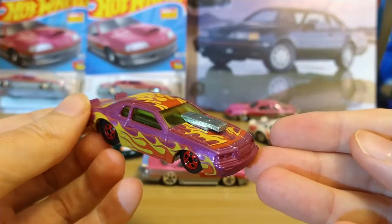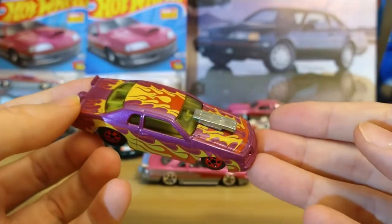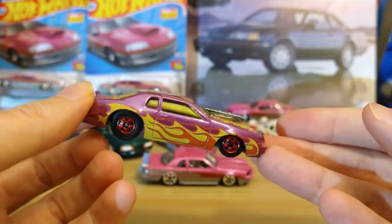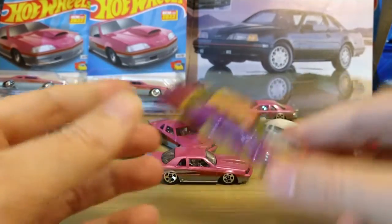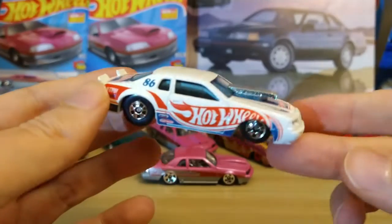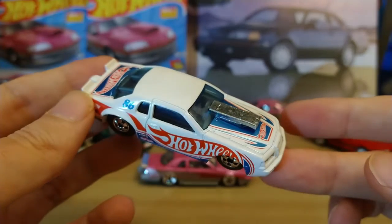I'm not much for flames on Fords. I only like flames really on the Mercuries and old pickup trucks. But I had to have it. These are metal on metal. And here is my favorite out of the 86 Thunderbird. This was out of the Hot Ones, I believe, line in 2012.